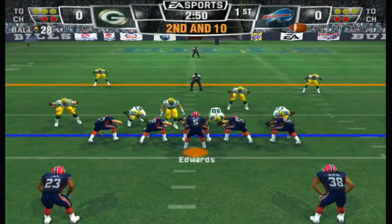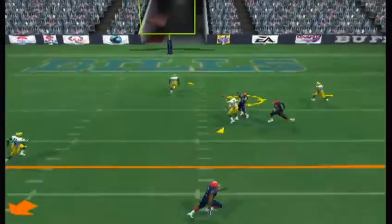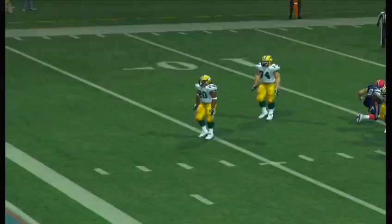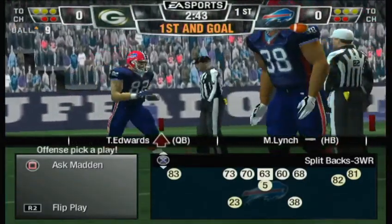Edwards lines up with a split backfield. Drops back to pass. What a hit. I don't think he even saw that guess. And this receiver just blocks it as the defense is in man coverage.